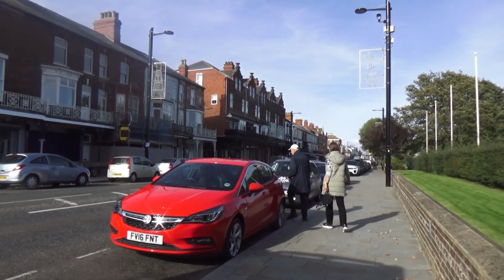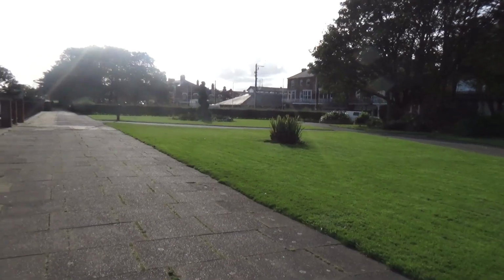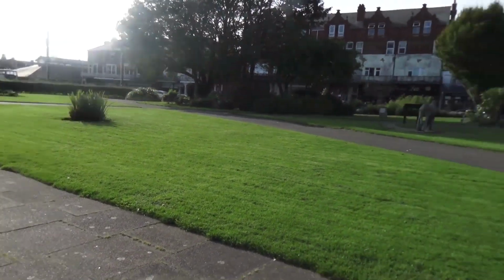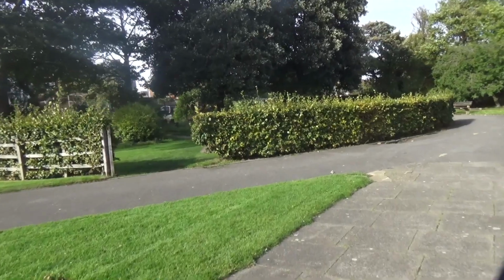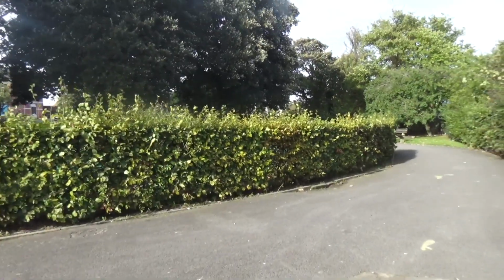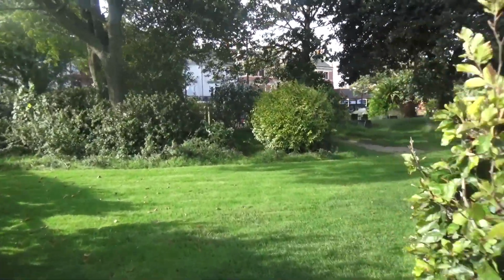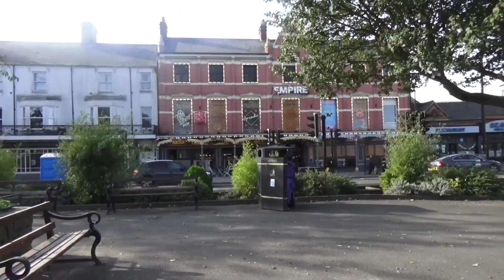I'm going to walk back down the sea bit, but I just thought I'd show you down here. Another nice bit of park area, but as you can see, I'm sure there would have been flower beds in this, which there isn't anymore. Yeah, we're short of money, aren't we? But they can always find the money to pay executives and waste it on nonsense. That's the only downside I see, really, that I'm not seeing a lot of flower beds.